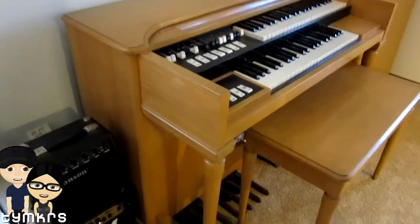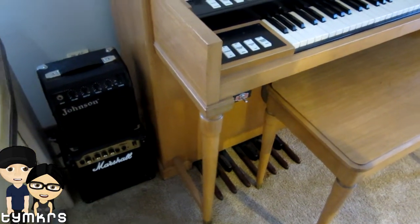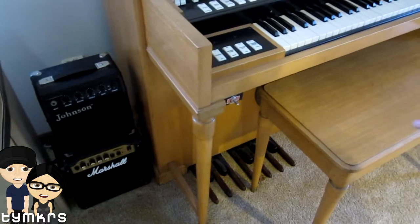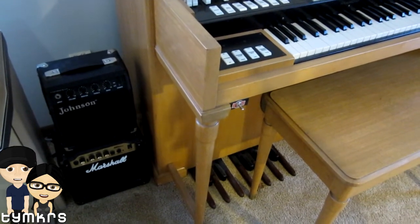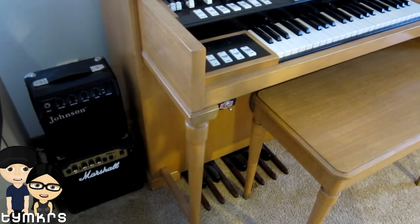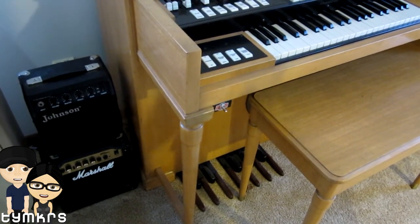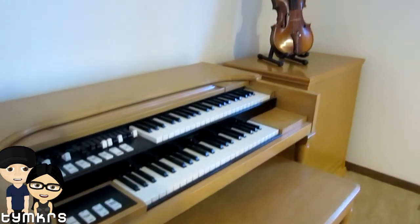Here we've got the Johnson amp, which sort of has an issue where it cuts out if you've turned up the volume all the way and leave it on for more than about 10 minutes. But if you don't leave it up all the way, it works just fine, great. And there's my old Marshall. I just got that as a sort of practice amplifier, and it's got a weird crunchy sound to it.